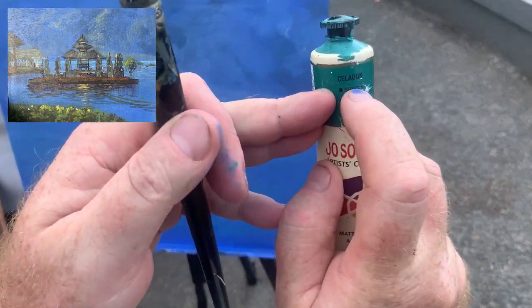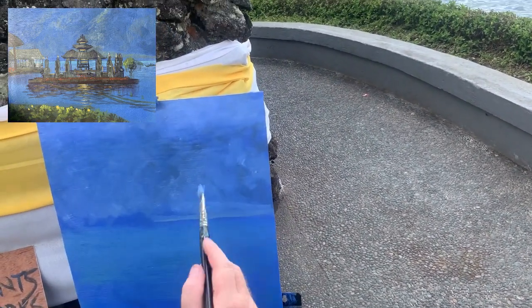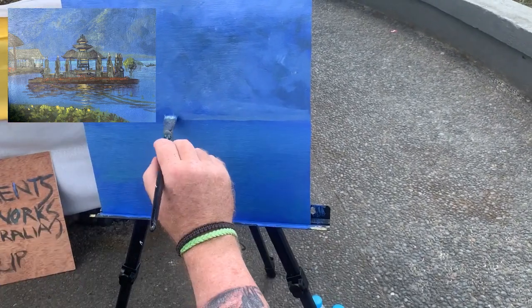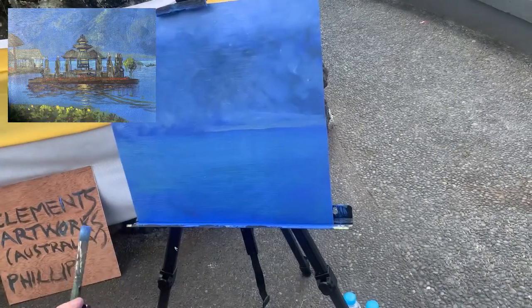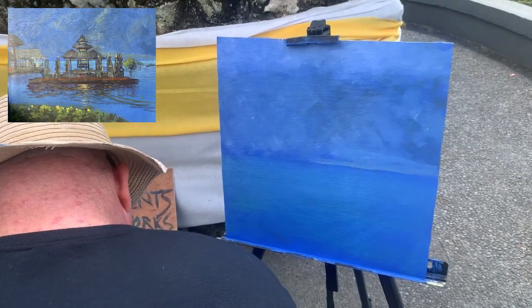This celadon here. See, celadon. It's better. Okay, now I'm going to put the water in. Now I'm going to use a motion here. That's not a bad background. I'll do more green in a sec. Just going to get the water in.